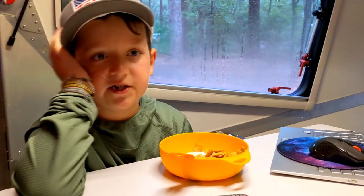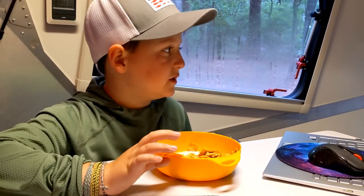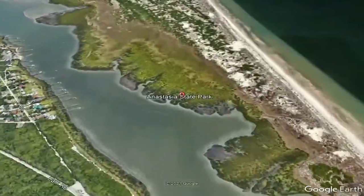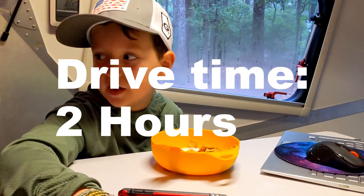What's up, guys? It's me, Charlie, and we're in the cricket right now. I'm eating my breakfast. I'm playing some Roblox, and we're going to Anastasia State Park. It's right by St. Augustine, Florida, which is the oldest city in America. But this is 2 hours, so it's going to be nice. So anyways, see you there.